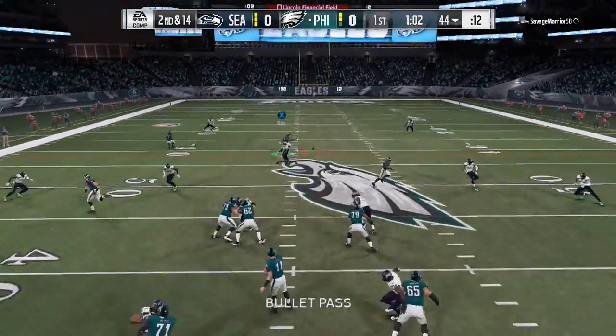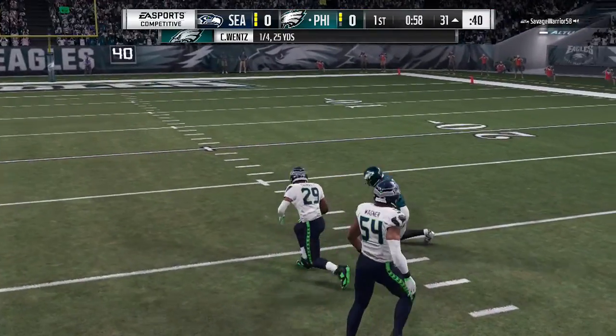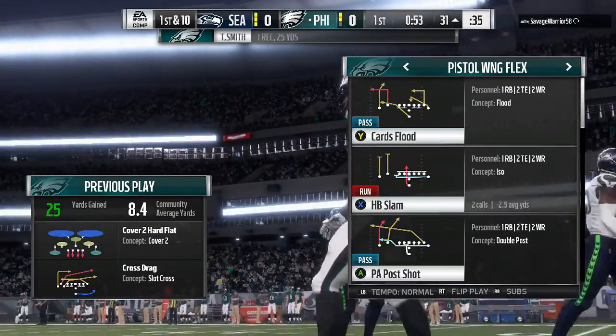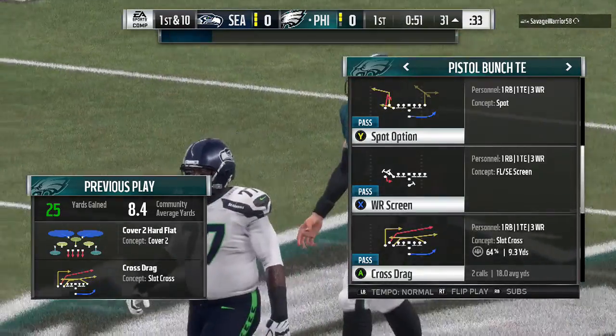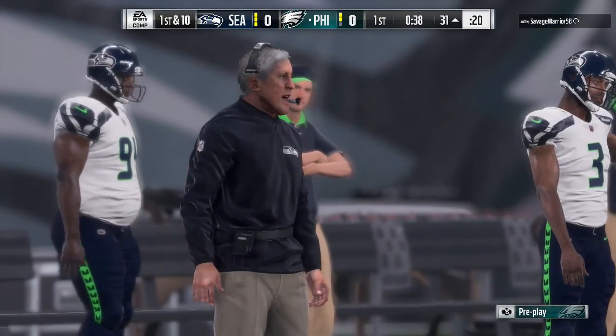On 2nd down, here's Wentz. It's hauled in by Torrey Smith. And he takes this one down all the way near the 30. A really nice gain of 25 yards. He missed on his first 3 passes, was 0 for 3. Now gets a connection. Maybe that'll get him going.